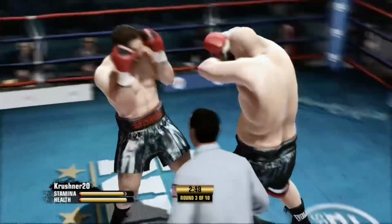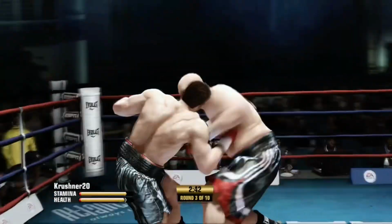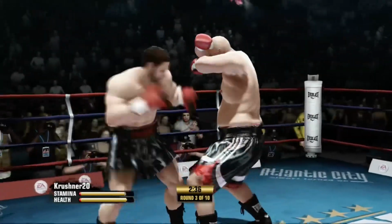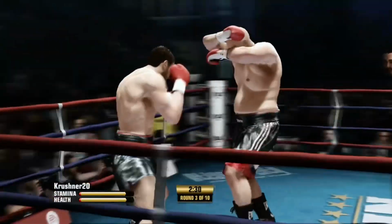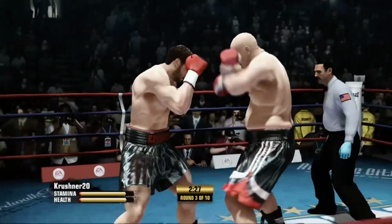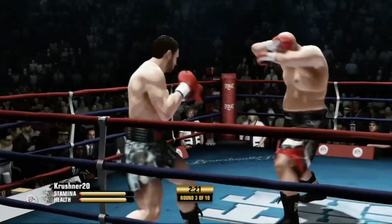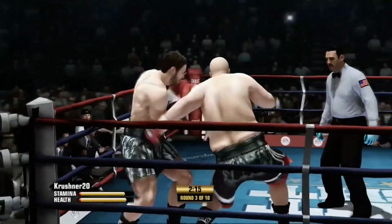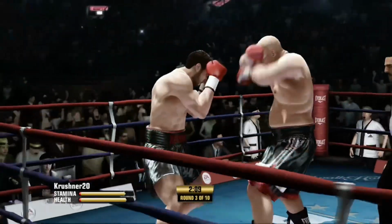Nice. The Giants' combination punching is working well here. A stabbing right hand by Crusher. Crusher's putting his punches together now. That's a nice combination. Good scoring shot. It was a straight right.